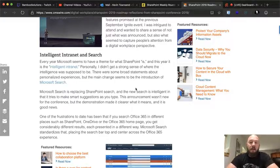So they're saying here, he says that Microsoft Search is replacing SharePoint Search. Microsoft Search is replacing SharePoint Search. And the new Search is intelligent in that it tries to make smart suggestions as you type. The announcement wasn't new for the conference, but the demonstration made it clear as to what it means. And it's good news, generally speaking.